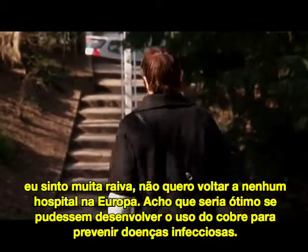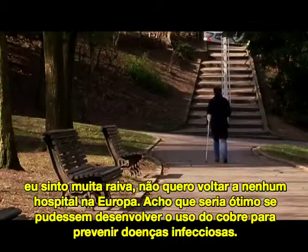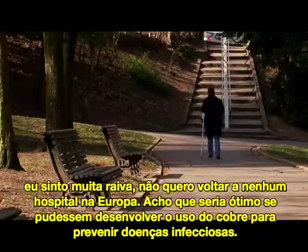I think it would be wonderful if they could develop this use of copper to prevent infection taking place in the first place.